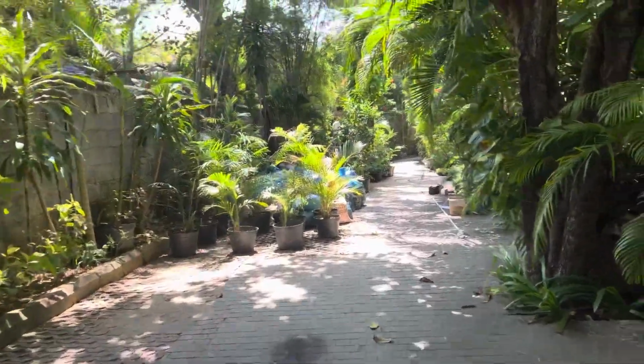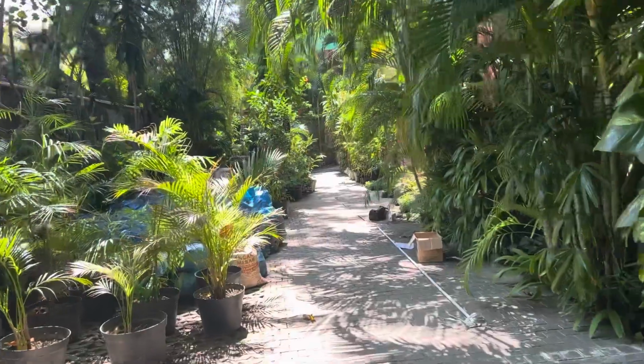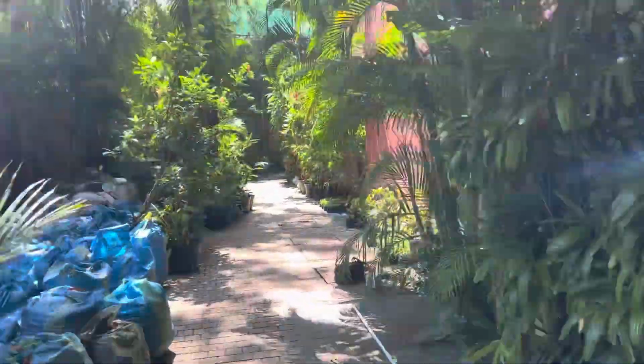This is the road around the hotel here. Walkway road.